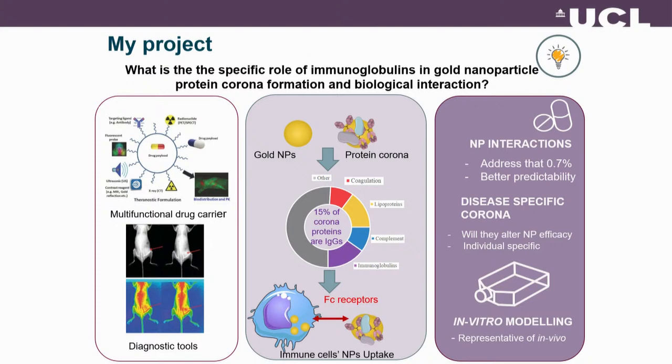Actually, the problem is that the efficacy of targeted nanoparticles is only 0.7%, and the clearance, distribution, toxicity, and cellular interaction of the nanoparticles are still unclear.